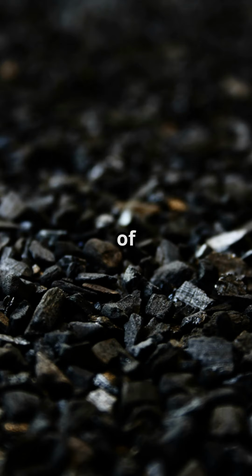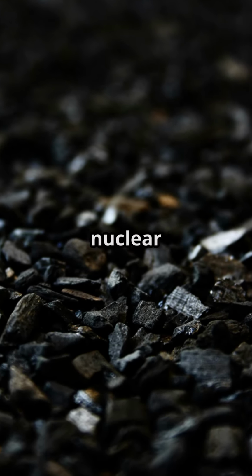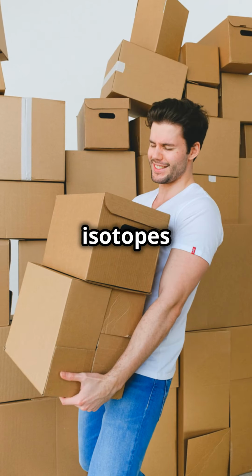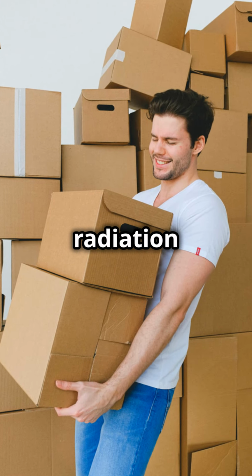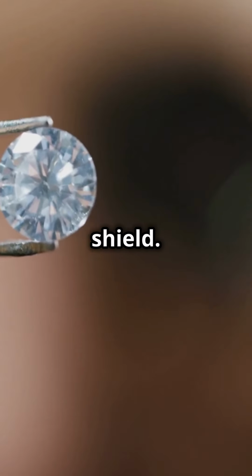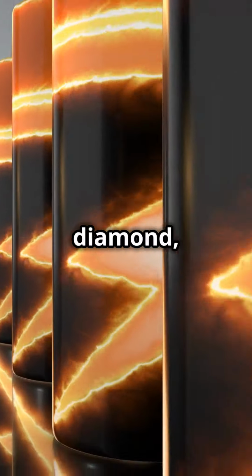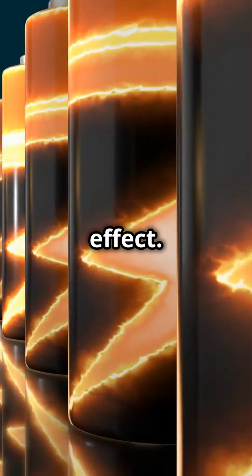They use tiny amounts of radioactive isotopes like carbon-14, which are byproducts of nuclear reactors. These isotopes are safely encapsulated within synthetic diamond layers, ensuring no radiation leaks. Diamonds contain radiation safely, acting as a perfect shield. Radiation interacts with the diamond, creating a small but steady electrical current through the beta-voltaic effect.